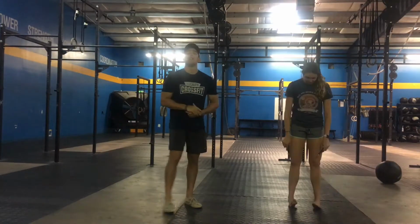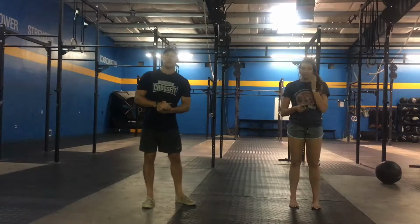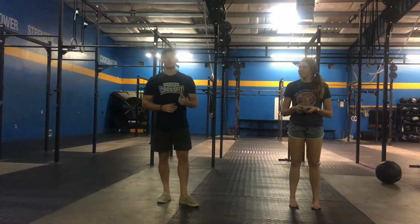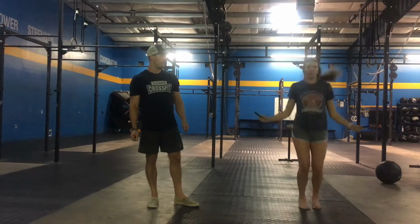through the movement. All right, and since our volunteer is so coordinated and has mastered all of those other movements, I'm going to challenge her with a movement called double under. So now I'm going to tell her to jump once and try to get the rope under her feet twice.